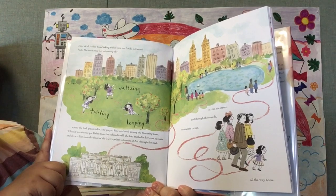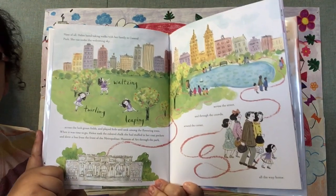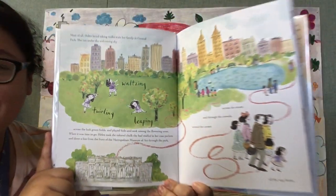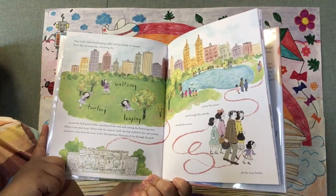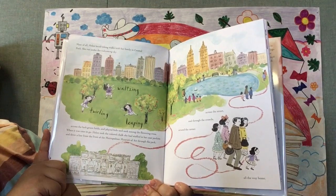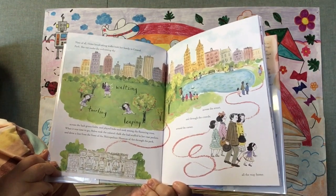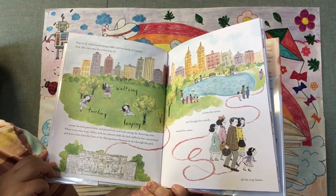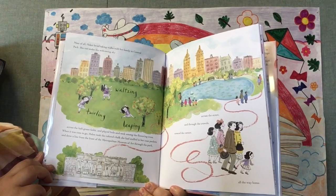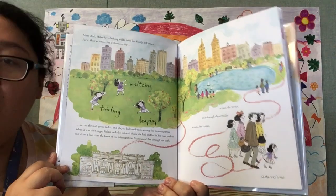She ran under the welcoming sky, waltzing, twirling, leaping. Oh, she must be having so much fun. Look at her. Across the lush green fields and played hide and seek among the flowering trees. When it was time to go, Helen took the colored chalk she had stuffed in her coat pocket and drew a line from the front of the Metropolitan Museum of Art through the park, across the street, and through the crowds around the corner all the way home.